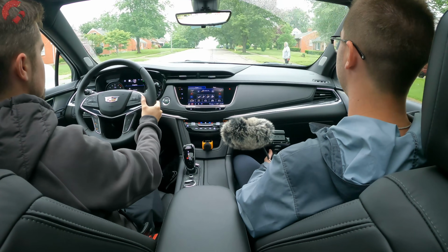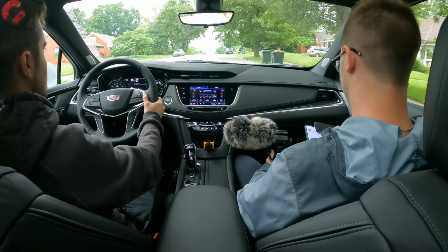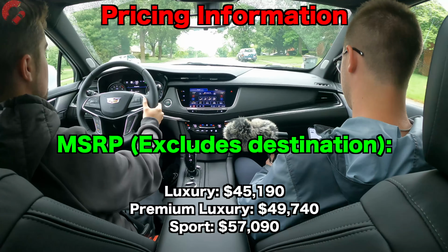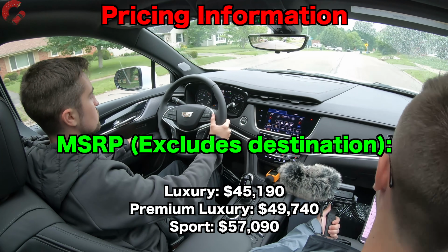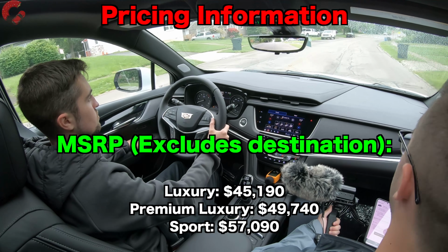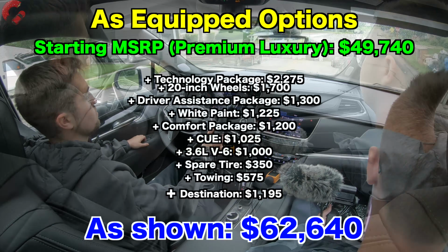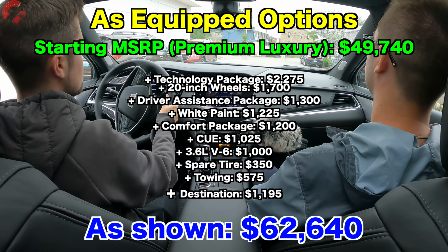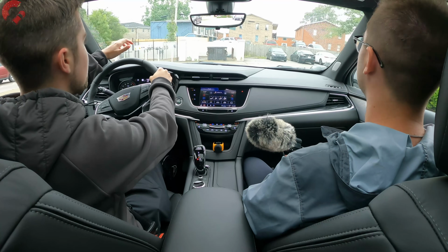Alright, and as far as your pricing information for 2022, you're going to start at a base price of $45,190 for the luxury model. The premium luxury is going to have an entry point at $49,740 for the 2-liter, and then the sport model is going to be $57,090 as a starting point. But overall, if you're looking for a luxurious 2-row experience for you and your family, the XT5 remains a pretty good choice.